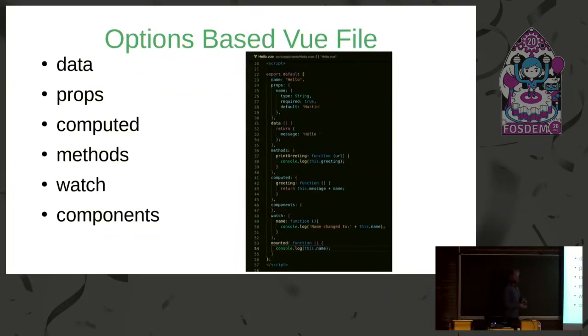So again, for the people that maybe don't know Vue.js here, these are all the options. So this is the options-based API. And you have these different sections: the props section, the data, the methods, the computed, components, watch, and mounted. This is really good, really structured. Grads understand it. People that haven't done JavaScript before can go, oh, I need to do a new method, I do it in the methods section. I need to do a computed property, I do it in the computed property section.